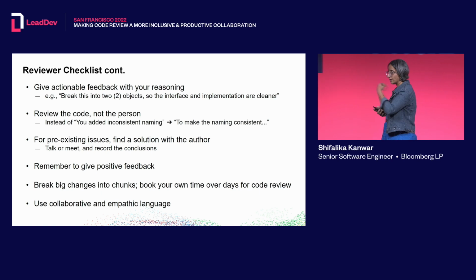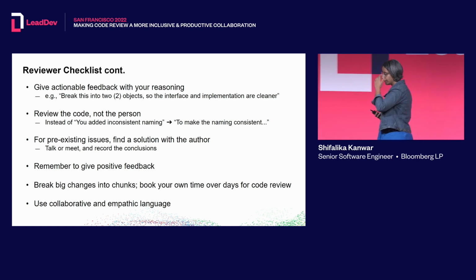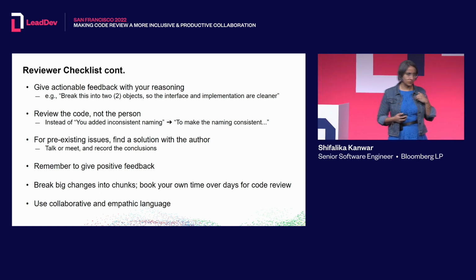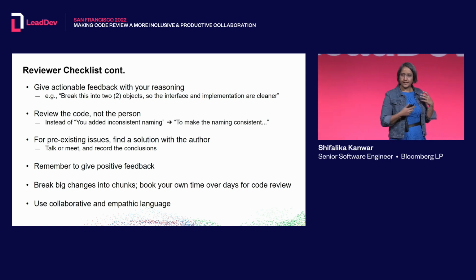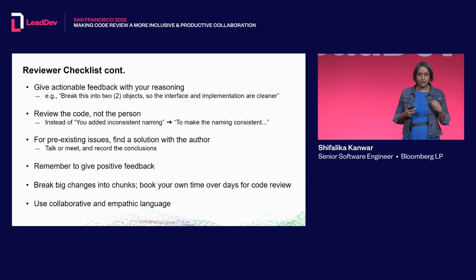In my mind, the author should drive the code review process. However, if they don't, maybe they're new to the company, new to the team, as a code reviewer, you can drive the process. You can set up the meetings. You can break big PRs into smaller chunks.